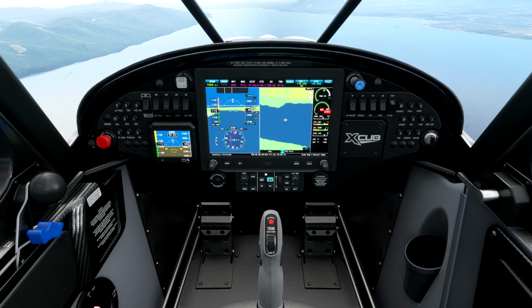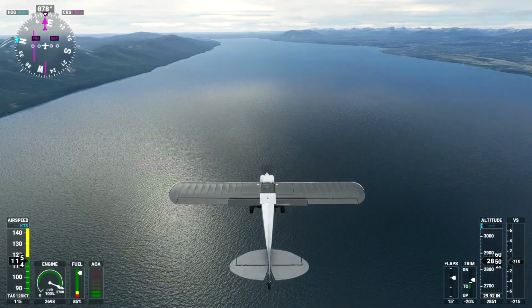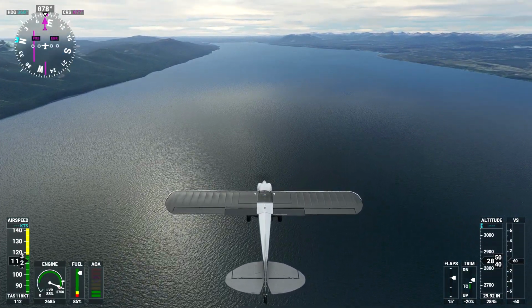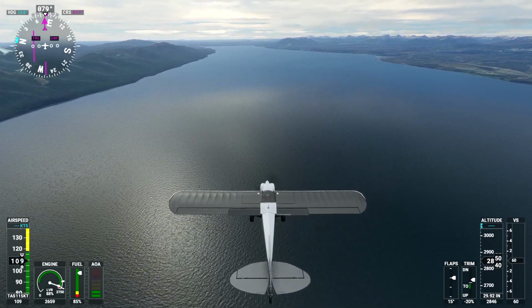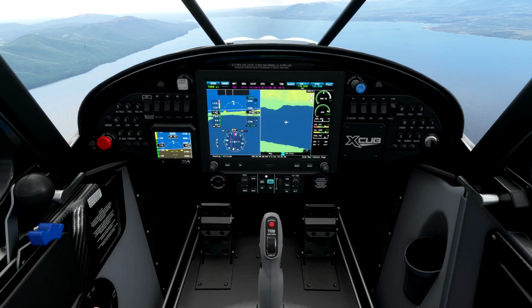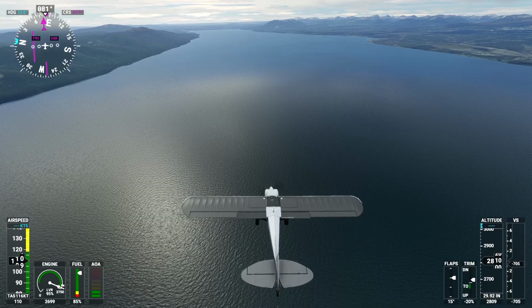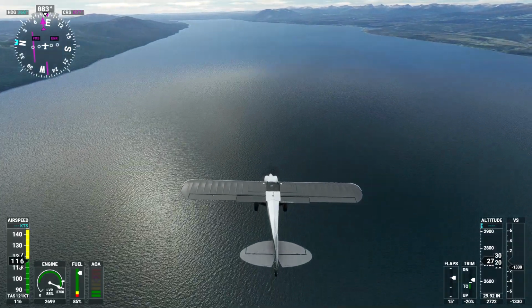The RPMs are too high, apparently. The plane is very loud, so let's get the RPMs down. The RPMs are now happy. So what about 95? The RPMs are not happy. Alright, 90.